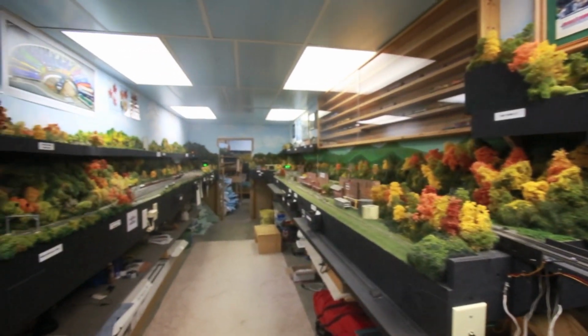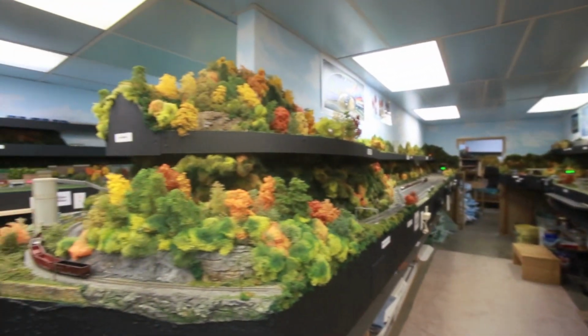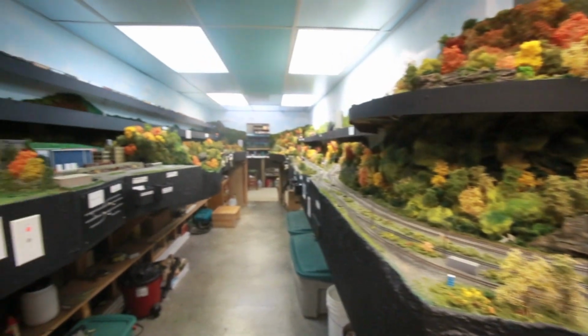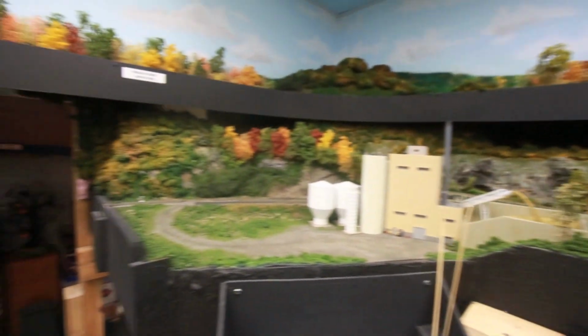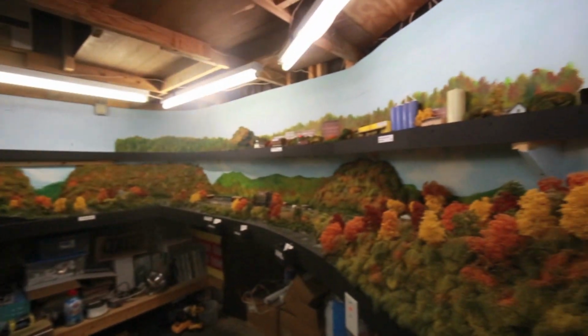Over my 18-year period of constructing the layout, a lot has changed. A single deck is now triple deck. I modeled the modern era of Norfolk Southern based on the Pocahontas Division, from Bluefield to Williamson, and did it in fall colors. The layout room size is 18 by 42, and I couldn't go out any further because that's all the room I had, so I had to go up. The layout has doubled in size, and tripled in some places. That's why it's double decked, and some parts are triple decked.